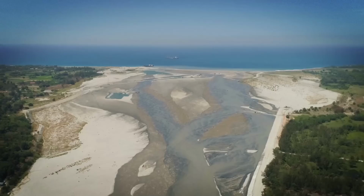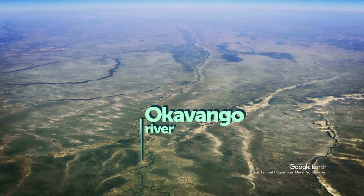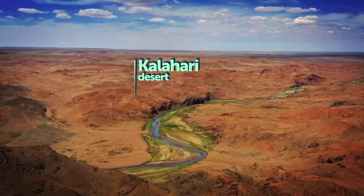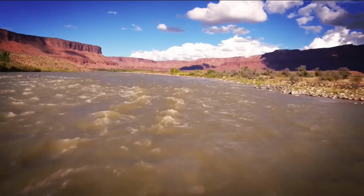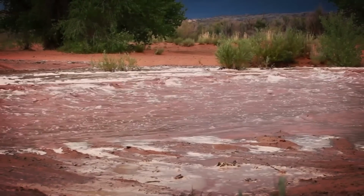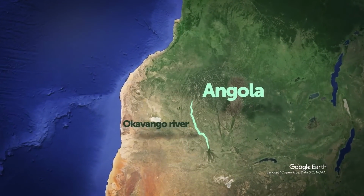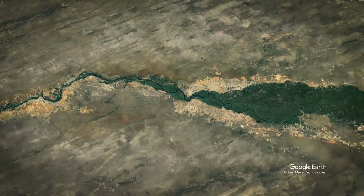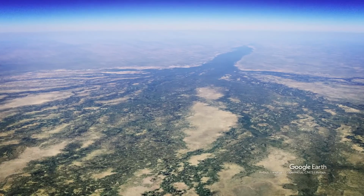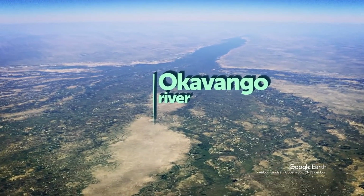Most rivers in the world flow into the sea, but the Okavango in Africa takes its massive waters right into the Kalahari Desert. And it looks like this river manages to do the impossible and defies gravity. The Okavango starts in the highlands of Angola, runs for 1,000 miles like any other normal river, and then drops into the largest inland delta on Earth, known as the Okavango Swamp.